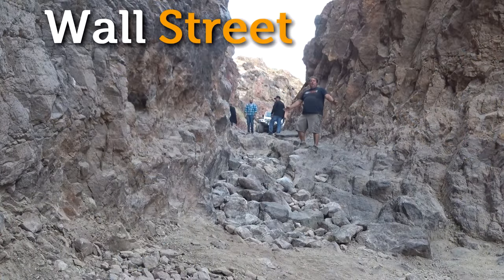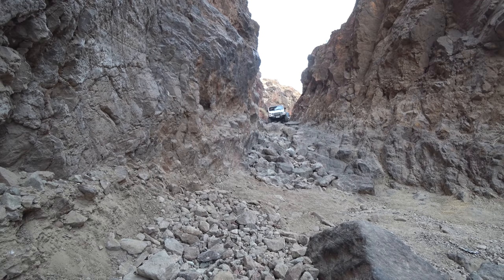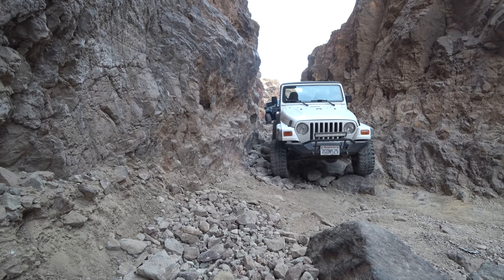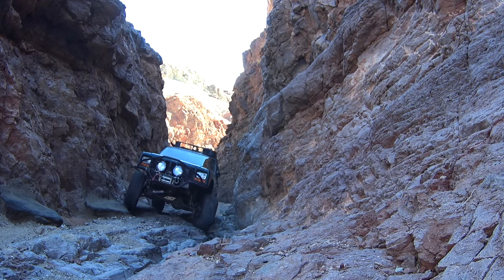The next major obstacle on the trail is known as Wall Street. Wall Street is a narrow canyon that's barely wider than the vehicle, but the problem is it has a 20-25 degree tilt into the side of the mountain. The low side is very dug out with lots of big holes, and what happens is you fall off the line and fall in the holes, and next thing you know, you're hitting the side of your body, doing roof damage, so it's important that you pick the right line.